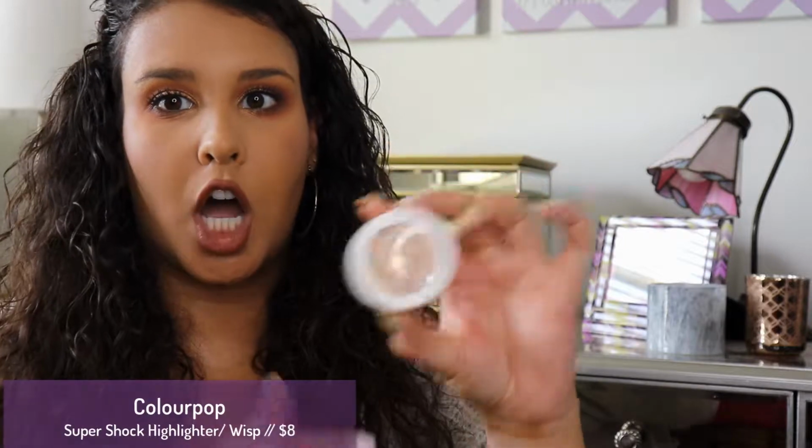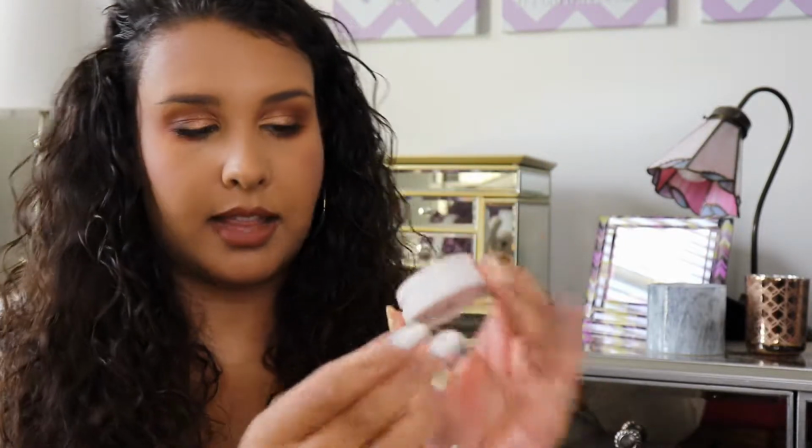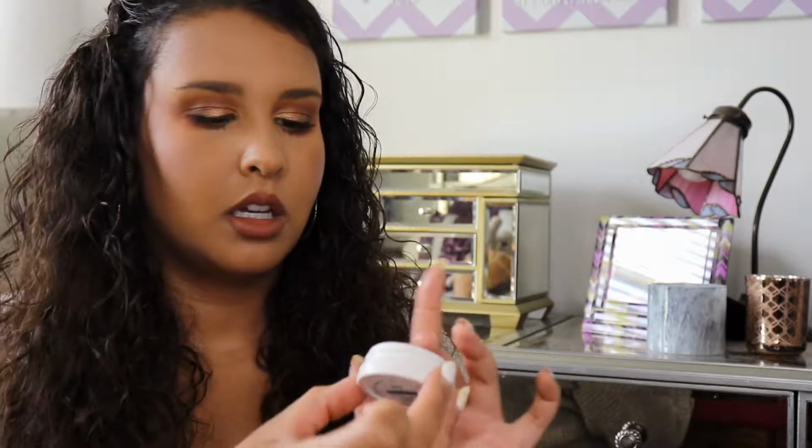As far as other highlights go, I just took two little mini small ones. I took this ColourPop, one of their Super Shock Cheek palettes. This is in the color Wisp, which is awesome. I love these cream ColourPop shadows because they last a really long time, which is great for traveling. So let me show you. Wisp.